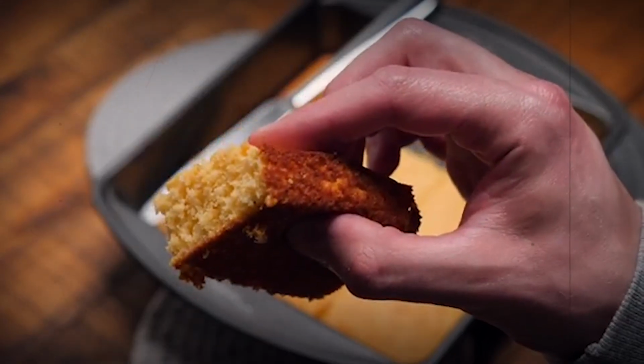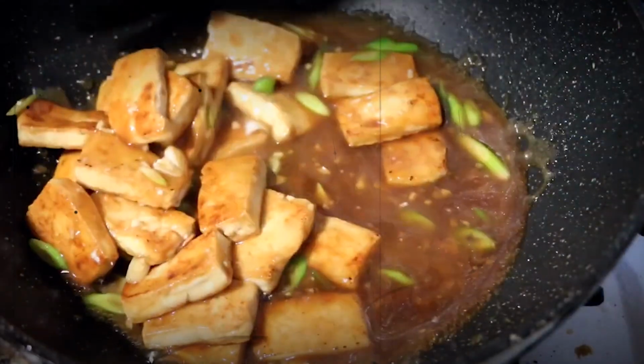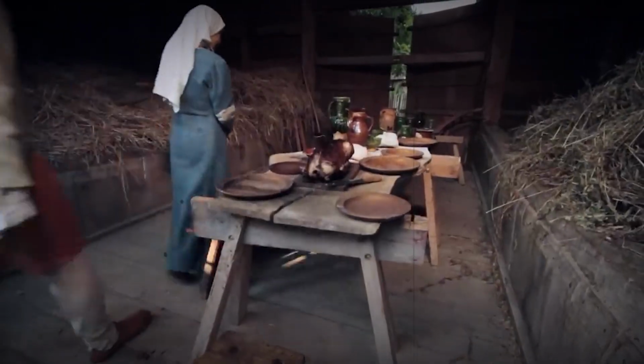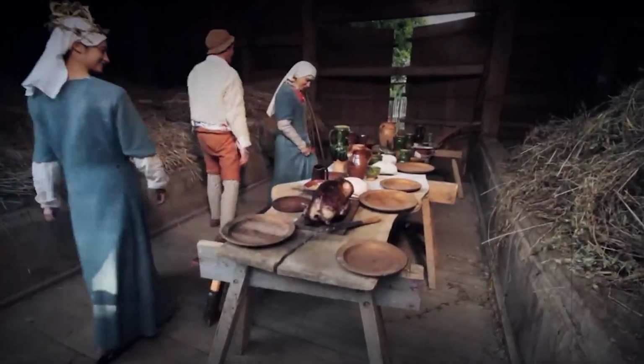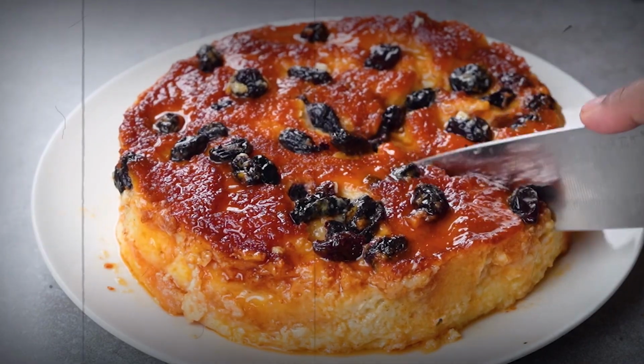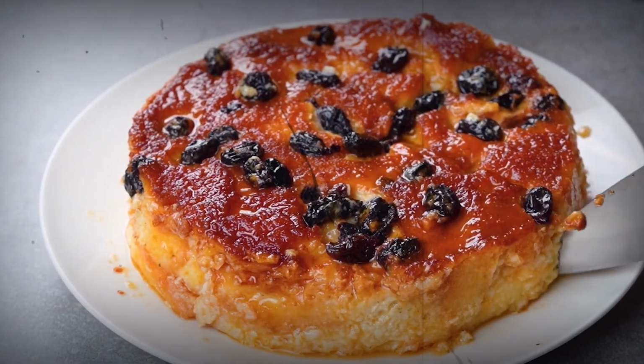No fancy gadgets or rare spices, just what was available, carefully prepared and shared. They remind modern cooks that feeding large groups doesn't have to be costly or complicated. They invite us to slow down, embrace cooking from scratch, and find joy in the ordinary. Food becomes more than fuel. It's memory, culture, and community.